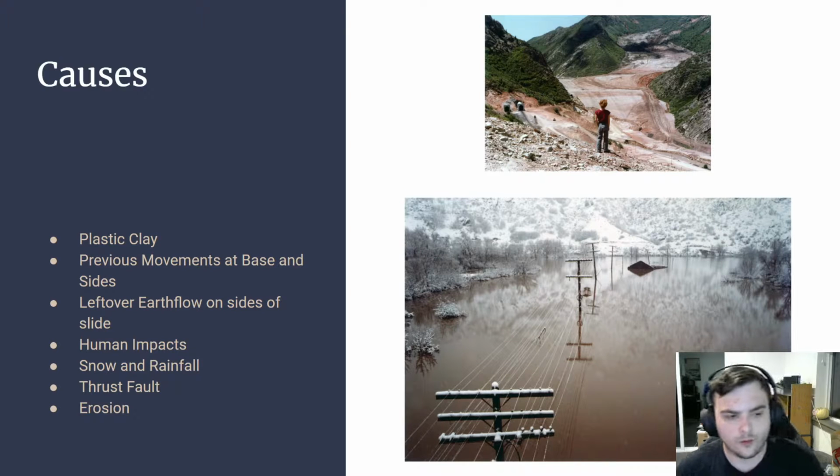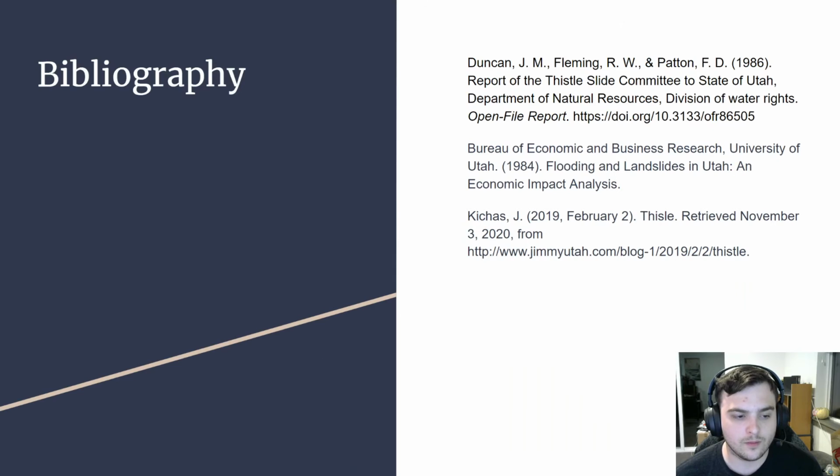It was a big year for snow and rainfall. There was a lot of snow and precipitation, which caused the soil to become saturated, as well as erode it more. There was actually so much erosion on this slide that there were channels of water flowing down each side before the actual slide, and then it was also across from a thrust fault, which I think had a little bit to do with it. And here's my bibliography.